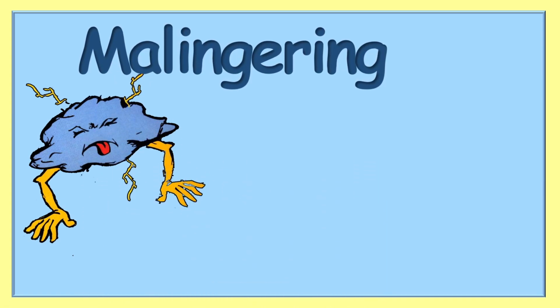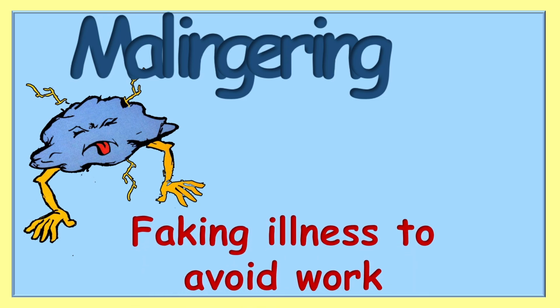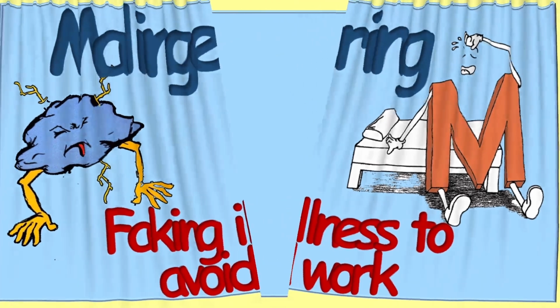Now going to our large picture. With the big screen, we have a different color combination. This is a yucky word. The word is malingering. Malingering is considered a negative connotation, so it puffs up. The definition, faking illness to avoid work, also puffs up. And then we have the illustration of the person who's pretending to be sick.